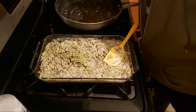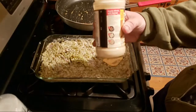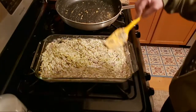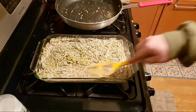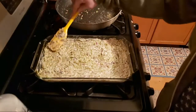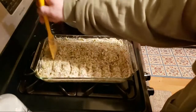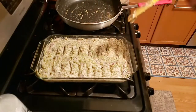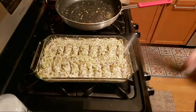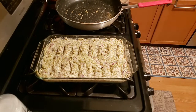What did I get, the full can? No, I got 3/4. There's still like a quarter inside the jar. So I did 3/4 of a jar, not the full jar. Yeah, this is much, much better. Now I'm gonna pop this in the oven for about 30 minutes.